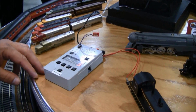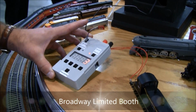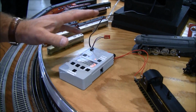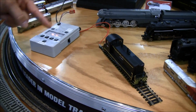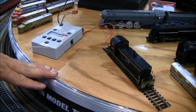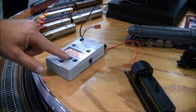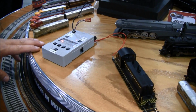This is a Broadway Limited address changer, and all it does is change DCC addresses. It'll change the address of either a locomotive on the program track or a decoder plugged into this NMRA socket over here. You put the locomotive on the track and press read track, and it'll start to run and read that the address is 3. You do the same thing to read the decoder, and then if you want to reset it, say I want to set this to 2010, you press these buttons to change the address, then hit program, and it'll program it to 2010.